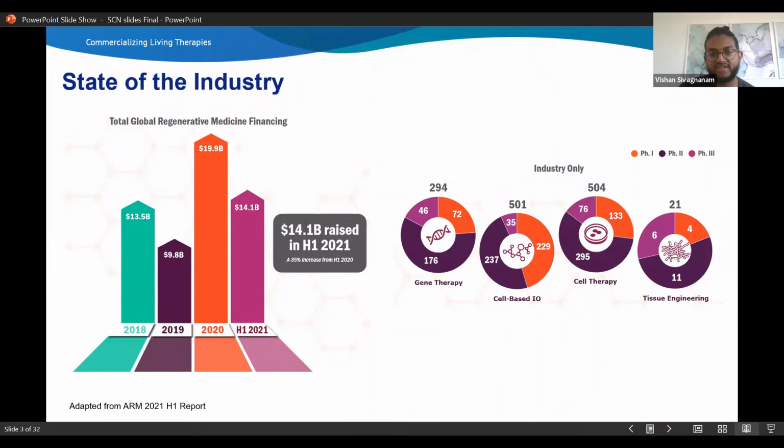So you can see on the left-hand side here, compared to 2020, where there was approximately $20 billion raised, just in the first quarter of 2021, there was $14 billion, so a 35% jump from the same time last year. And also in terms of clinical trials with industry, there's been significant increases in gene therapy and cell-based therapies as well, in phases 1, 2, and 3.